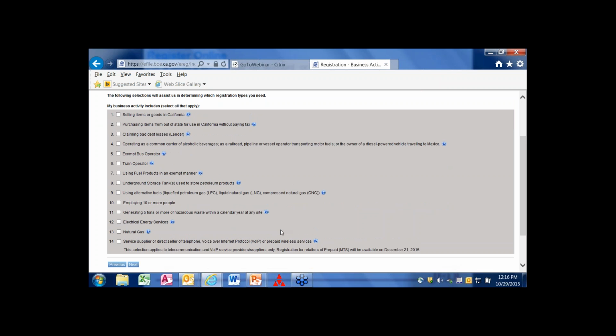Now, the reason there's so many questions at the beginning about whether or not you're involved in a specific business activity is because the return that you're going to file is actually specific to that type of business. So obviously, if you're a thrift store, you don't need to fill out the lumber tax form every time you file, but there's going to be a bunch of questions at the beginning that let us know which kind of form you should have. So that's the reason there's all these questions, including the next page of questions.